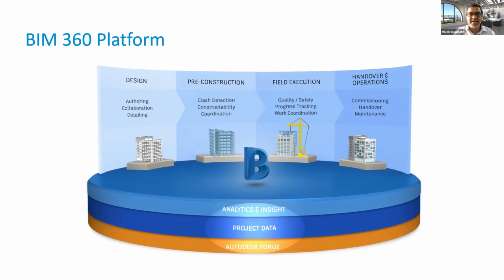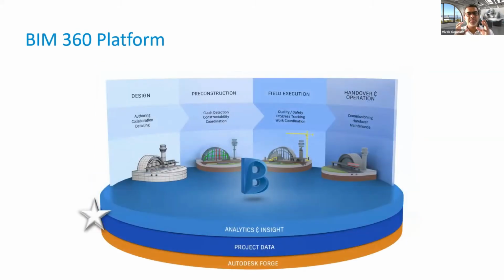And the project data layer plays a very important role in this collaboration workspace, which I will give an overview of in the coming slides.